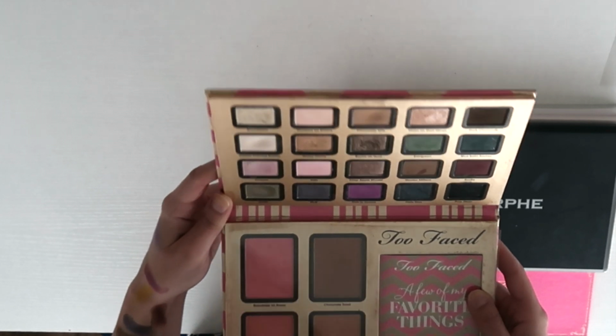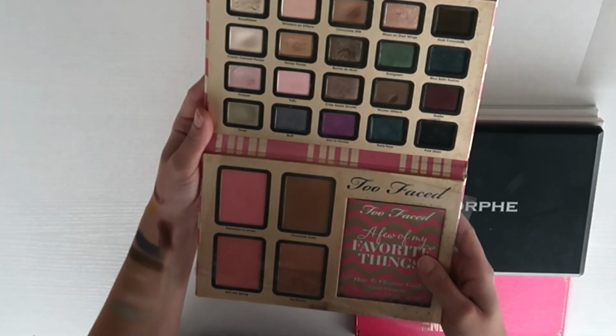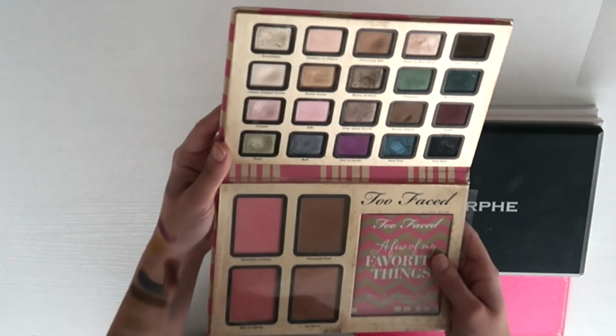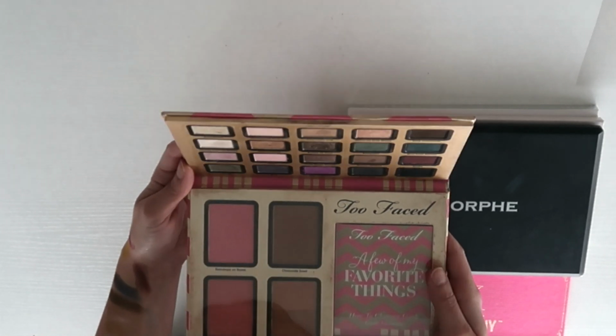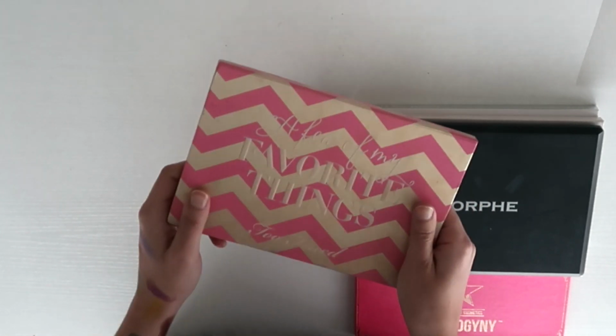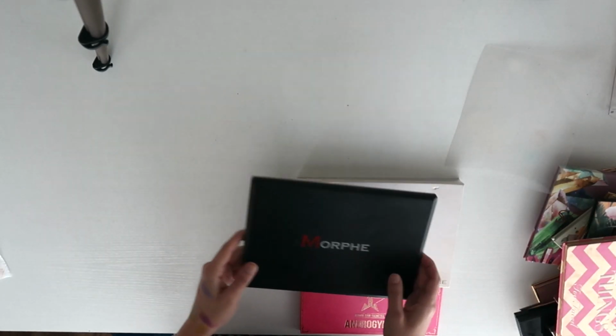But I do like that this palette brings me back to, I think, 7th or 8th grade, when I got this. This is when I started to experiment with makeup and have fun with it, and also this was a gift, I'm pretty sure, from one of my best friends, so it does have sentimental value, which is why I hold on to it. So now moving on to the brand Morphe.